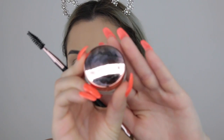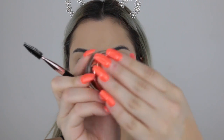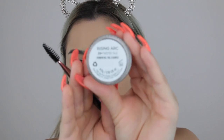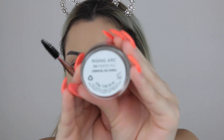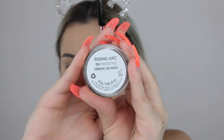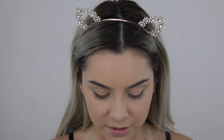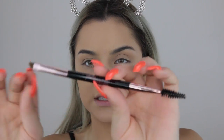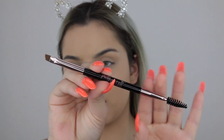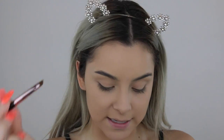So right now I'm going to be taking Pretty Vulgar's brow pomade, and this is the packaging. Isn't it just absolutely gorgeous? You guys can't really see it because of the bad reflection, but this is the Rising Arc 39 Twisted Ale. And I am so excited to use this because I've only really heard good reviews about a brow pomade when it came to Anastasia Beverly Hills. It did come with a brush, and the brush is somewhat similar to the ABH one. This one does have a thicker spoolie, and the brush is a little thicker as well too, but like I said, we'll see how it works.